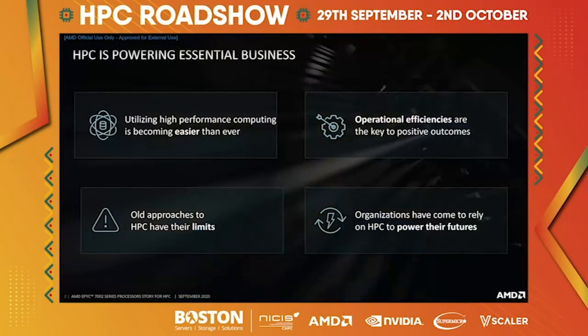So just a real short thing in terms of how HPC is powering some essential business. What we're seeing in the market is that the HPC market is a bit different than it used to be. It used to be mostly universities or government labs, research institutions. But more and more commercial entities need to do modeling, they need to do product development. And so more of the on-premises market for computing is becoming high-performance computing. More of these are high-performance clusters to solve scientific problems that are needed for product development.